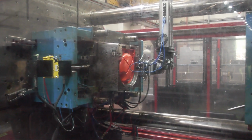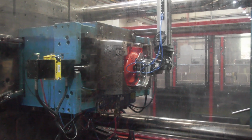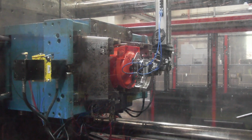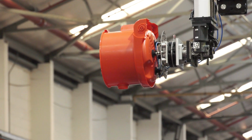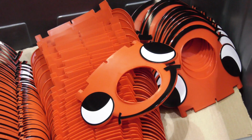Gareth, what a fantastic UK manufacturing story here at Numatic in Somerset. For over 30 years they've been making the Henry vacuum. But you guys have been working with them for a number of years with VISI software. Could you tell me how they embrace the software and how it helps them?